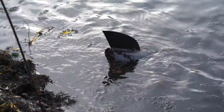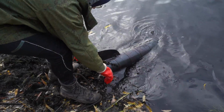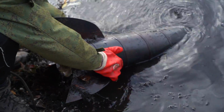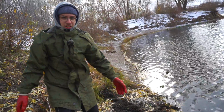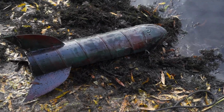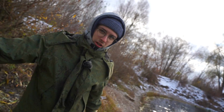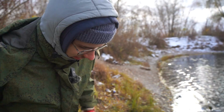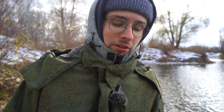What is that? It slipped, but anyway. No way. Is that what I think it is? No way. It's actually a rocket. Oh my god. It was so heavy to get it out. We are happy that it didn't explode though, because any second it may go boom, and we're done for good. But I think, guys, that we'll be finishing for today because we need to call feds. We need to do something with this rocket. We cannot keep it to ourselves, basically, because it will be very dangerous.